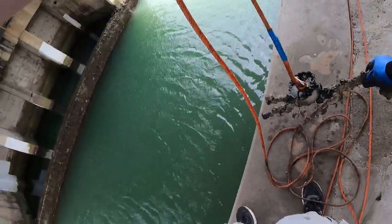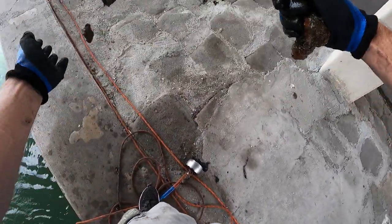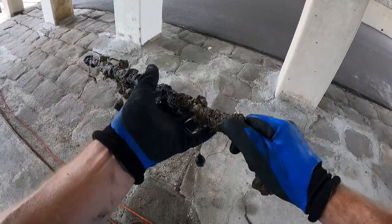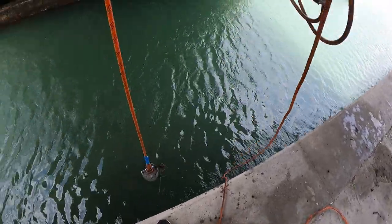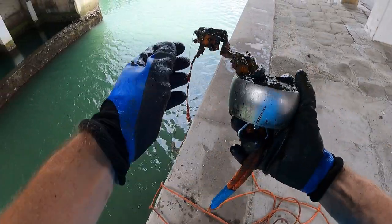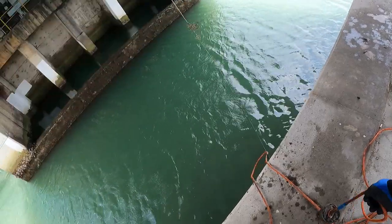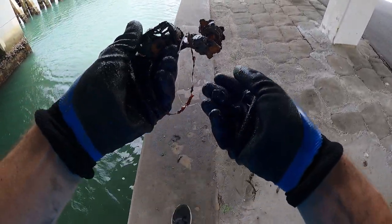Rebar and fishing gear. More weights, more fishing lines, more rebar. What's that little guy? What do we got there? Now we got more fishing line. Oh, that's a nice lead weight on there.